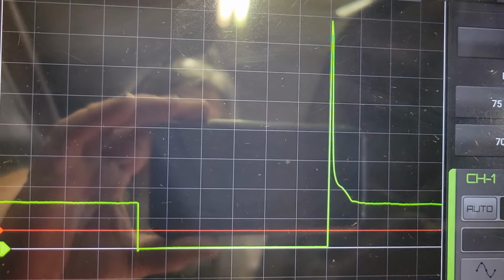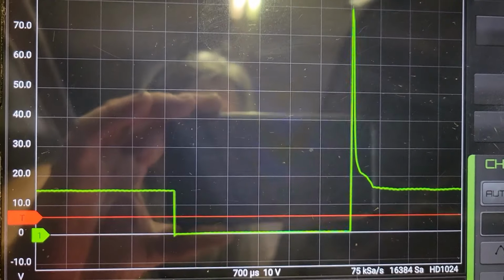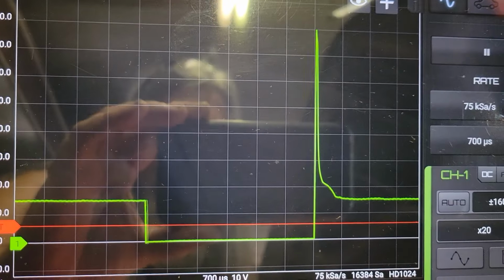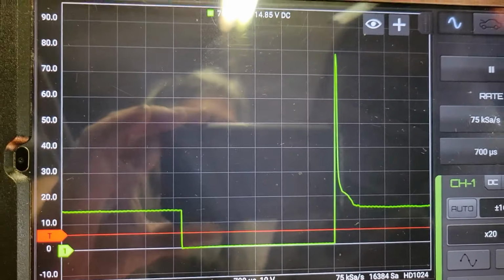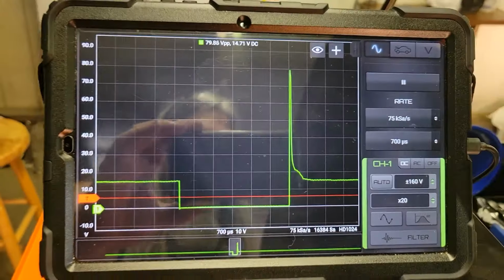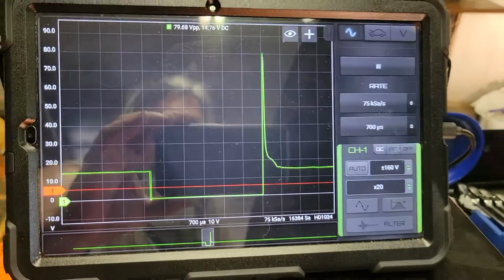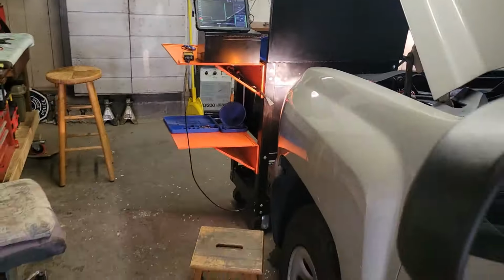Every now and again you'll hear this thing, but I don't think it has anything to do with this injector. It's like, let's see if we can catch something. It's got high miles on it too, and it's a V6 he used pretty heavy for carpentry. But I just want to show you guys what a nice waveform that puts out just in oscilloscope mode. That's what I use to zero in.